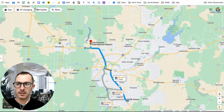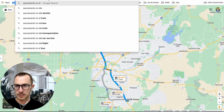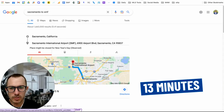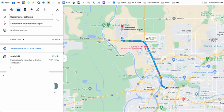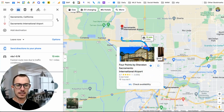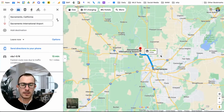The one city I ironically forgot to include is Sacramento, so let's do Sacramento. Yes, 13 minutes. So when you're looking at the map and you're thinking, okay, how far is that? Is that a long ways or isn't it a long ways? It's not that bad. All right, so with that, that concludes the map portion of this video.